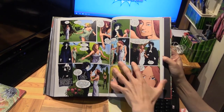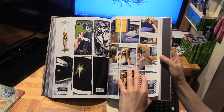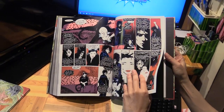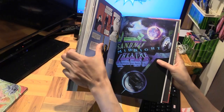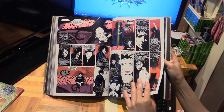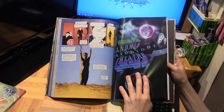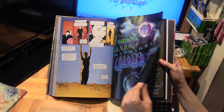Unity Kincaid shows up, right? The woman who slept for 70 years, back in issue number 1. And that's the end of it. We end with a revelation of just who Rose Walker really is, her ancestry and stuff. It's related to what Unity did.